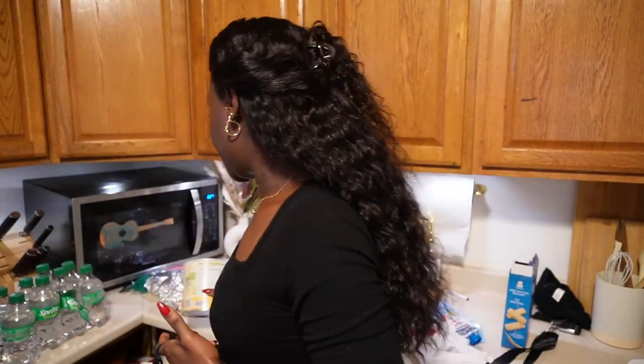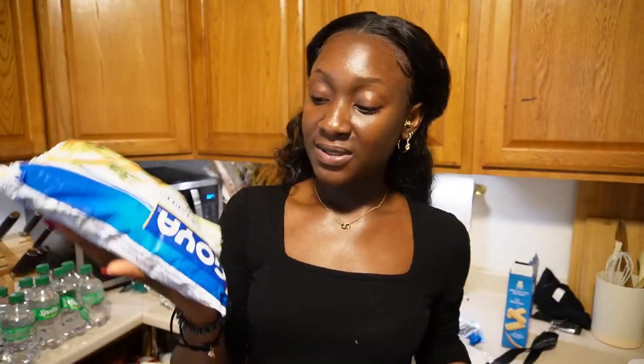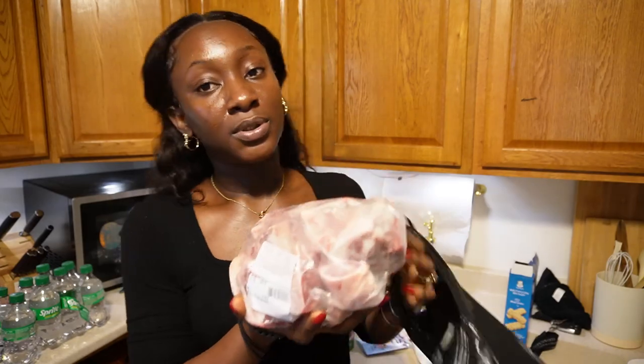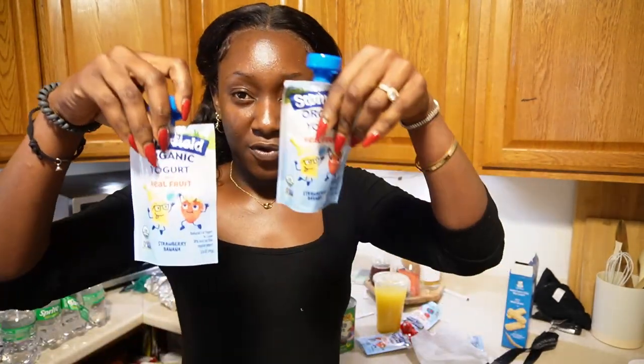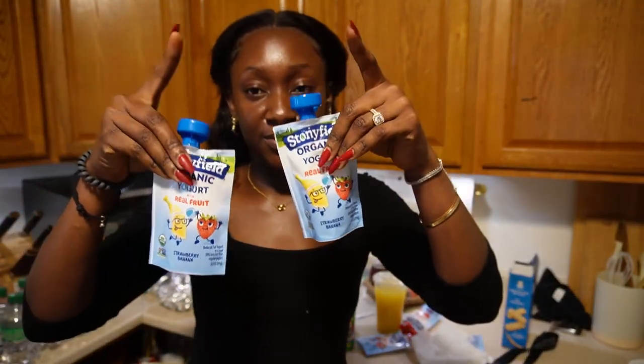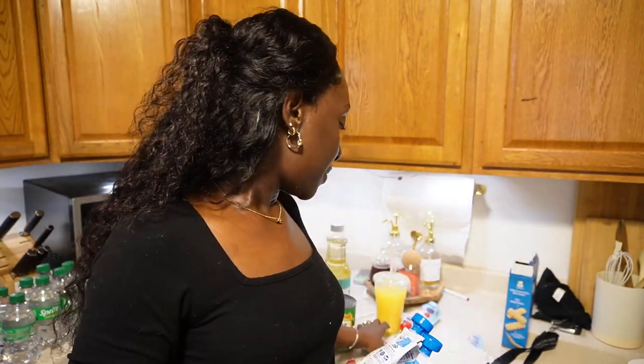I love plantains. So then I have some cerelac or baby food. I have some pepper. I also have some mixed veggies. I'm gonna make some vegetable rice or fried rice. And I also have some goat meat. And then I picked up some yogurt snacks for in our pack. We've upgraded. You guys know that we used to eat the fruit pouch. I don't know if you remember the fruit pouch from Geba Baby, but now we've upgraded to these yogurts.